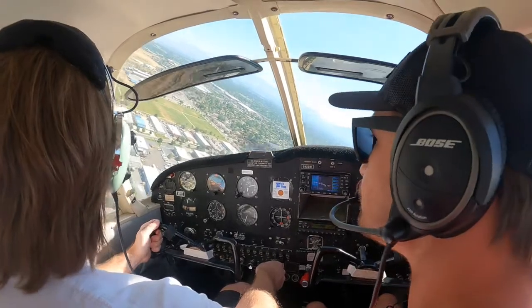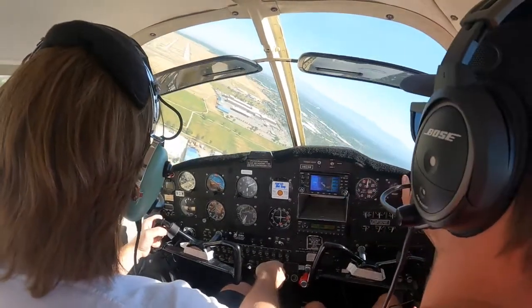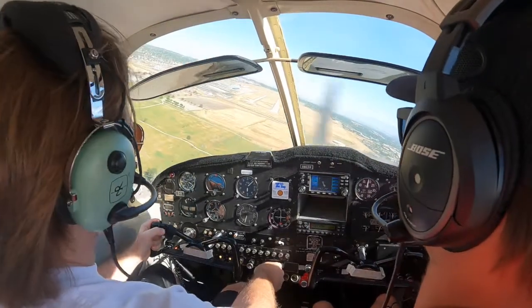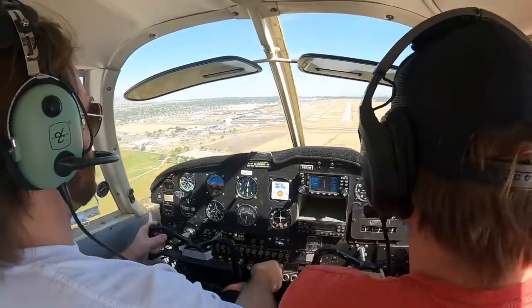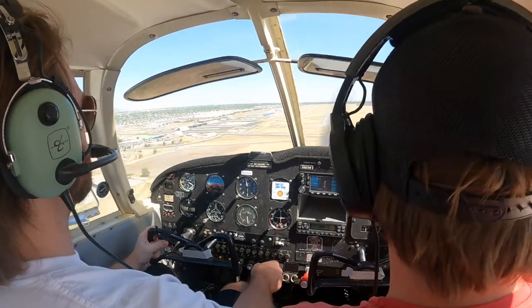Skyhawk 5-1 Victor's turning downwind 4-3-4. Stop and go, South Valley. Touch and go for 5-1 Victor, South Valley. This is going to look a lot better. South Valley traffic, Cherokee 5923 Whiskey, final 3-4 South Valley.